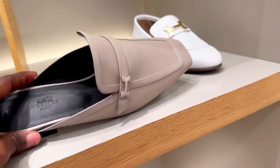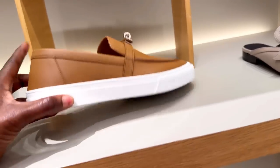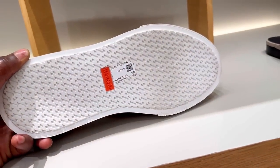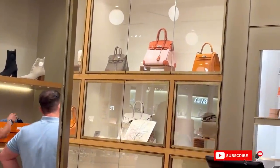So they had this one, and the price was £818. They also had these, and the price I think was £910. I also did zoom in on some of the bags they had in Hermès in Selfridges.